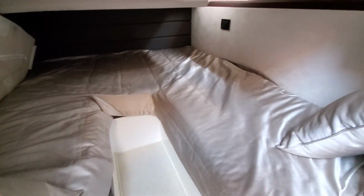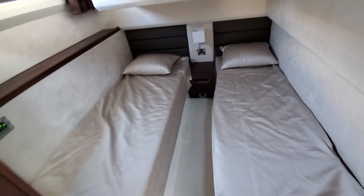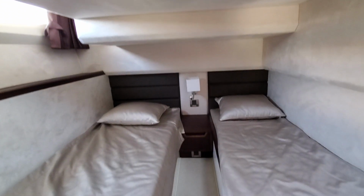On the port side, you have one of 2 bunk rooms that does have a filler cushion to fill in those beds there. And then on the starboard side, this stateroom has a little more headroom in there. And again, you can fill that in to make it a queen size bed.